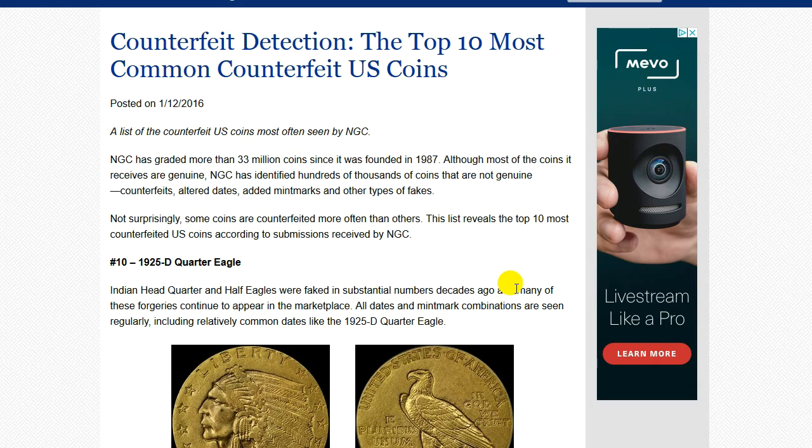Now, most of you know that with the modern coins, I'm not really a big fan of modern coin grading, but I am a big fan of modern coin authentication. And this particular article was inspired to me. I think somebody had emailed me, perhaps Small Gold or someone else, to link to a different story with many more selections. But I think it's fascinating to see the top 10 most counterfeited U.S.